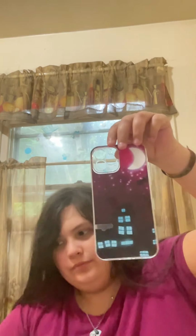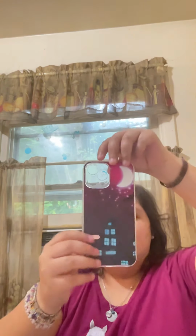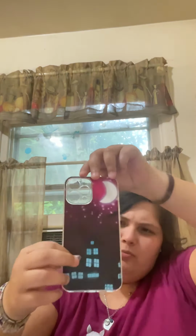This one. It's another one I got, and just say when I got it, this piece was missing. So, now, no why or anything. But I'll show you guys how this looks on the phone before I show the other one. This is how it looks on the phone, this one.